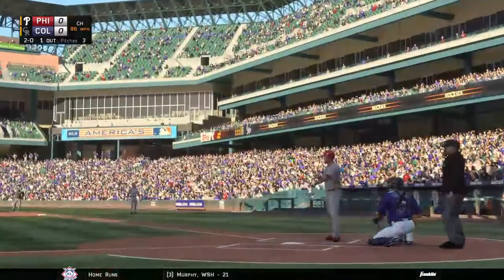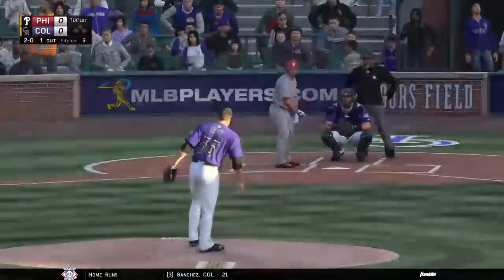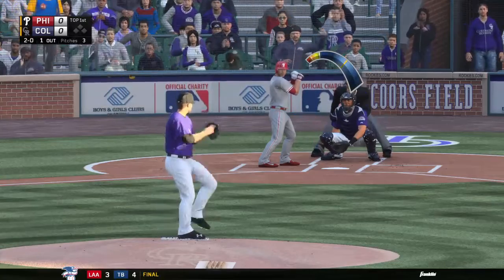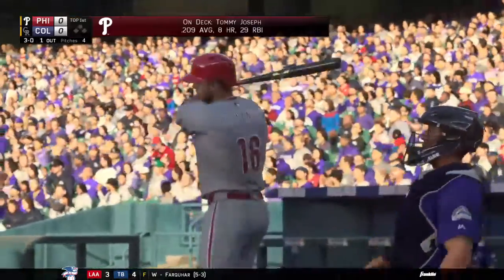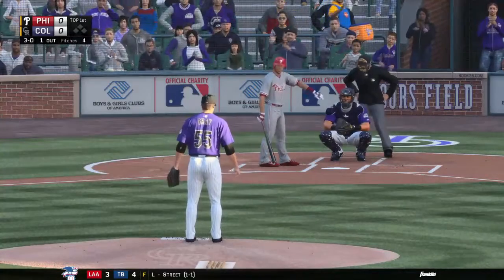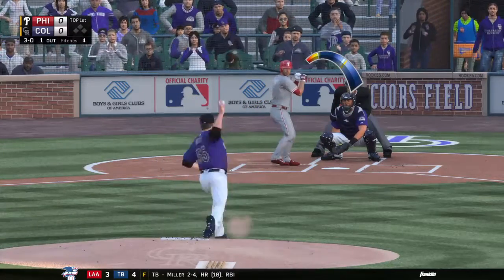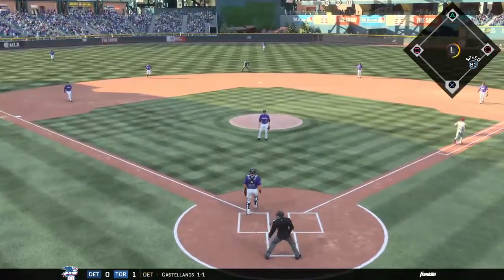And that pitch misses in the dirt, and it's 2-0 now. This is a guy whose numbers are on the rise, and this is a big reason why. 2 close pitches, 2 good takes, and now he's in a great hitter's count, 2-0. Too high, and it's 3-0. Now that he's worked it to 3-0, he's got a couple of free pitches here to pick out one he really likes. And this is nowhere close, and it's a 4-pitch walk.